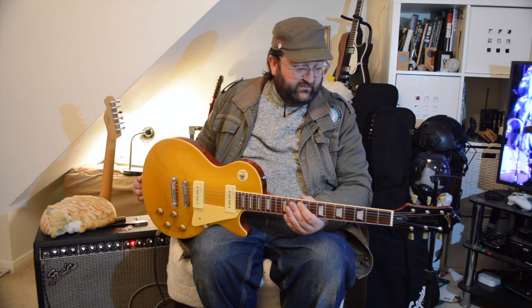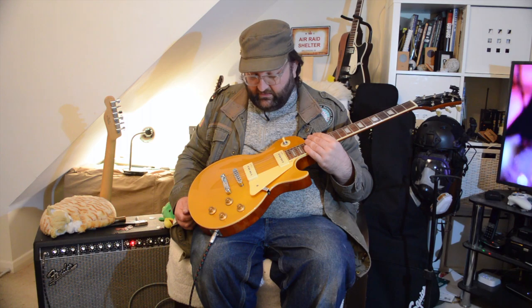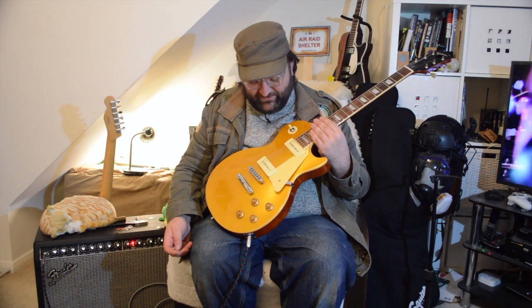A wonderful, beautiful, soul-singing mid-range Les Paul copy for affordable money. I think it was about 350 quid. I'm not one to say it was money well spent on anything over 100 quid for guitars, let's face it. And it's one of only 3 guitars I've ever bought brand new.